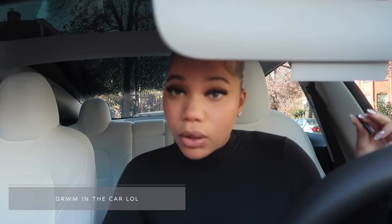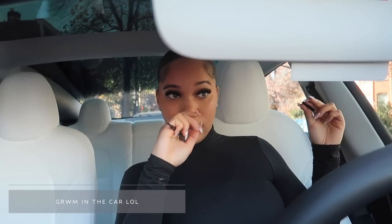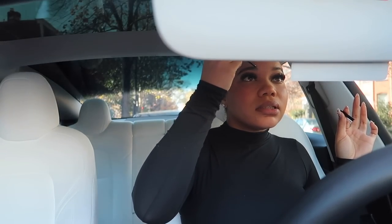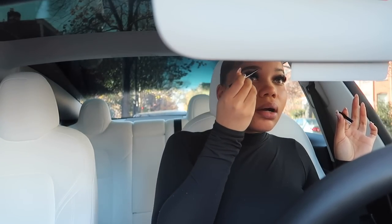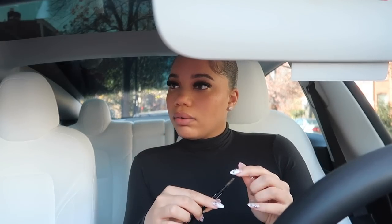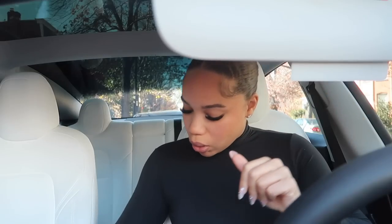Y'all, I left my coat at home. Oh my god. So I'm about to be freezing walking up to this restaurant, but it is what it is. Oh, they got a Christmas tree. How cute, little family. Oh, I think my mascara is in here, but I don't want to put body mascara on because I don't have a lot of makeup on.